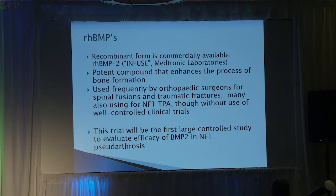There is a recombinant form of BMP that's available now. It's in a product called INFUSE that's produced by Medtronic Laboratories. And this recombinant BMP2 is a really potent compound that enhances the process of bone formation. Orthopedic surgeons have been using it for quite some time now for things like spinal fusions and traumatic fractures, and have had a lot of success in improving bone healing with that. Many surgeons have already also been using BMP on patients with NF, particularly for NF pseudarthrosis, and sometimes for scoliosis surgeries as well. But that has been done as what's called off-label use, without any documented, well-controlled clinical trials showing whether it's more effective than not using it.